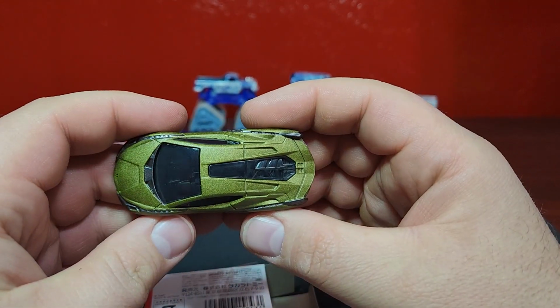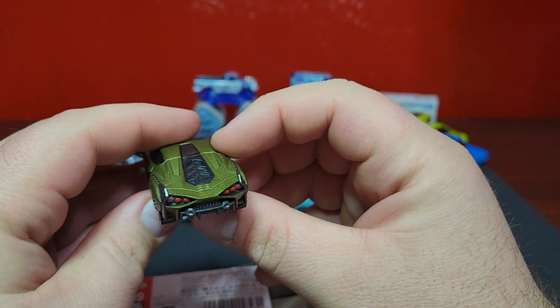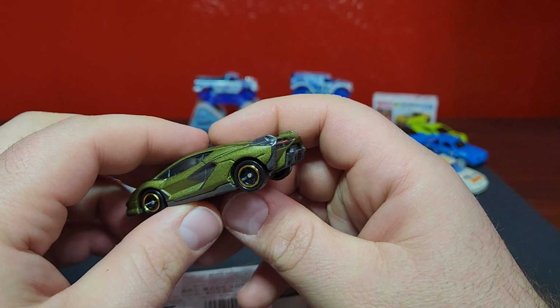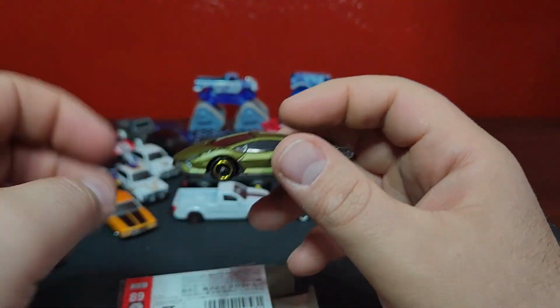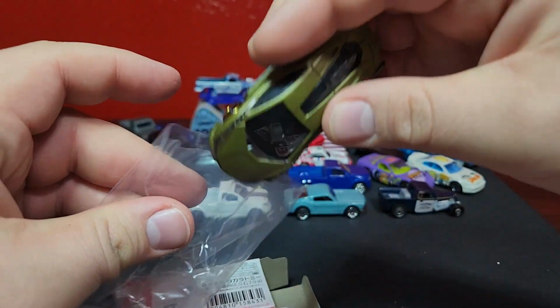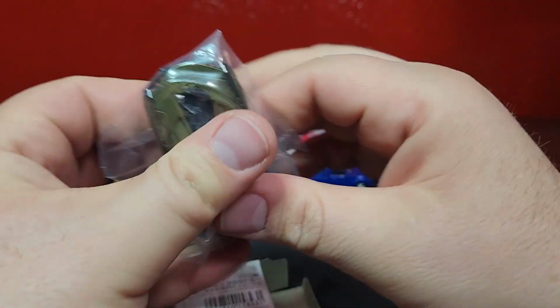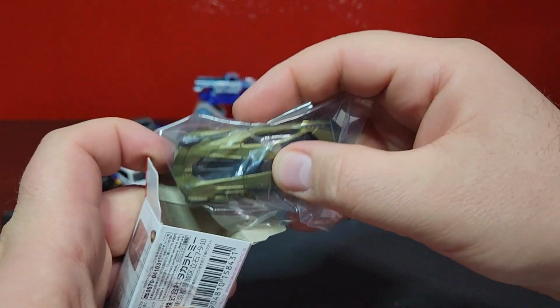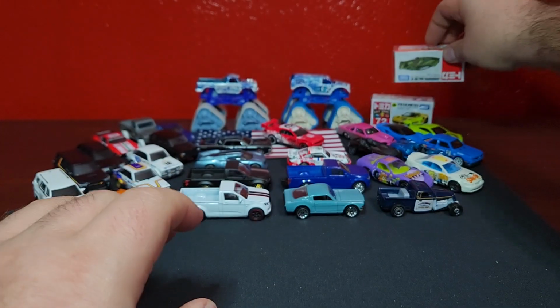I mean, the model looks like it's plenty wide until you look at the back, and it's just, man, it's just not good. Almost looks like it's trying to be some kind of Batmobile or something. That's kind of weird. It's not very often that I ever see a Tomica casting that I don't think is a good casting. That one's definitely not good. That one's not good at all.